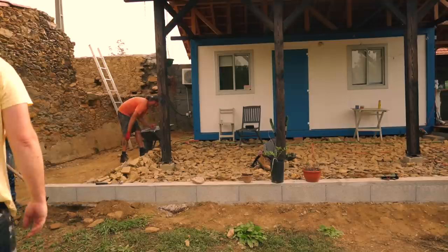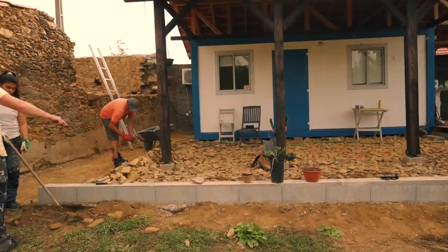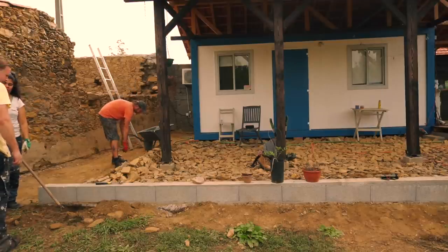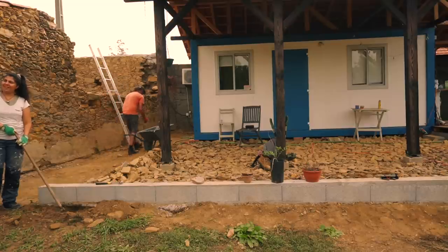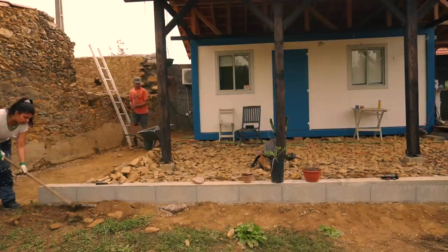Yeah, I would say about that deep. As deep as that, but all the way across. Okay, all the way and that wide. Yeah, because, well... Why are you so wet? Because I'm sweating. I'm doing like a workout here. Yeah, just start with that. We can make it deeper later, but I would start trying to get to that depth. Okay.